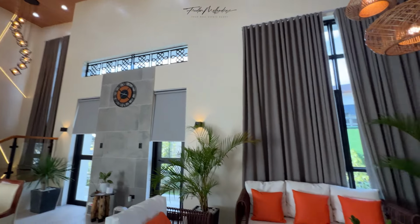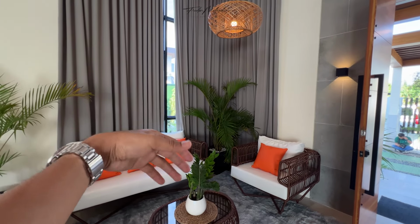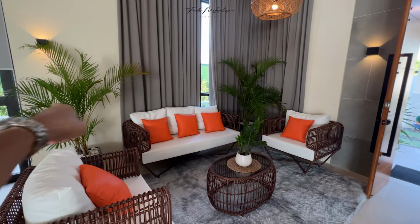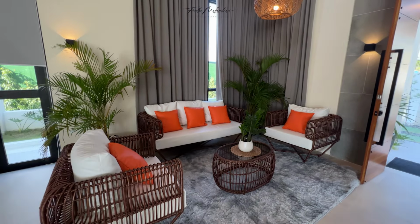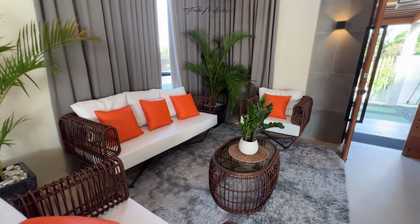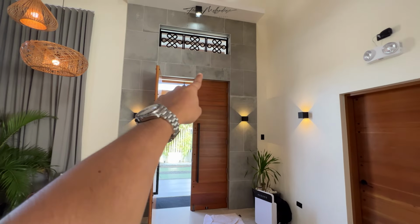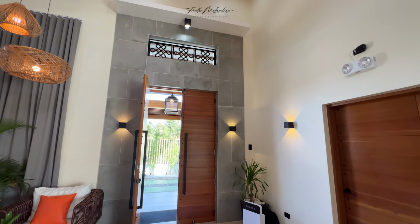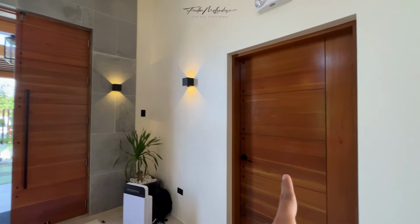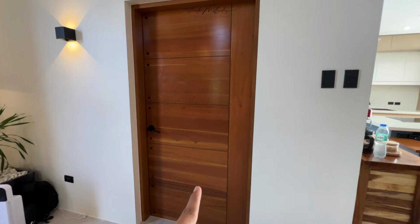Okay? Tapos, there's a window wherein you can see outside the house. And then, mga natural plants. And also, this center table and sofa carpeted living area. And then, there's a wall cladding tiles dun sa main entrance. And also pin lights. This is the access of the PWD that I mentioned a while ago.